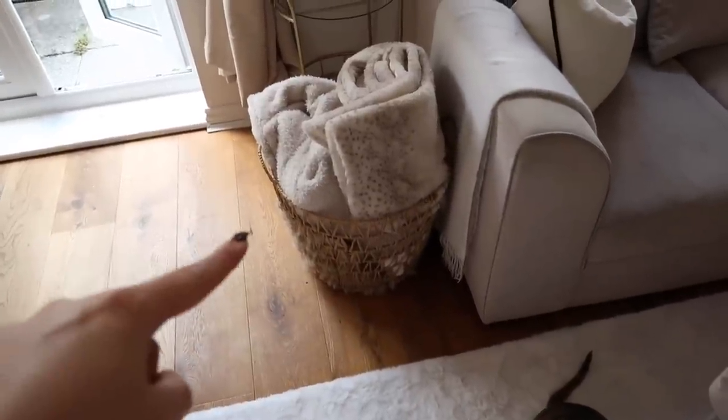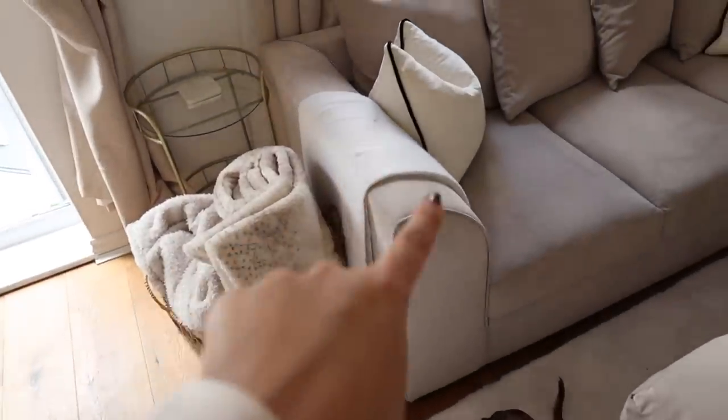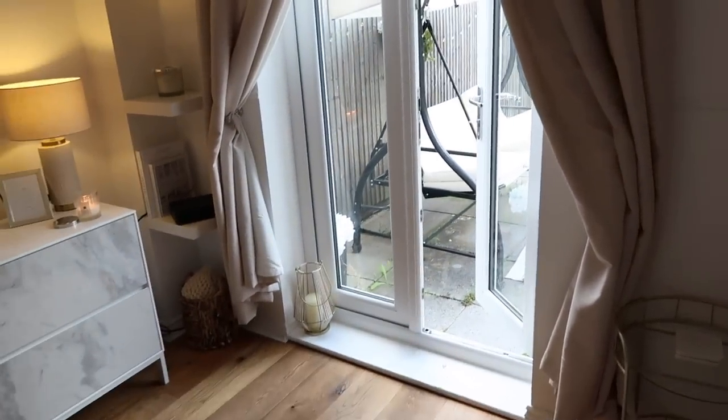And then this is our very big throw basket, which is used every single day. This throw is used for decoration, just to add a little bit of comfort. And every time Bradley uses it, I'm like, what are you doing? No, you can't. He just doesn't get it. And then out here is into our garden, which is a total mess, so let's skip that area.